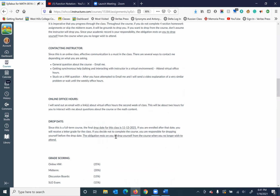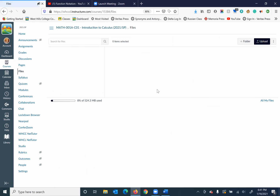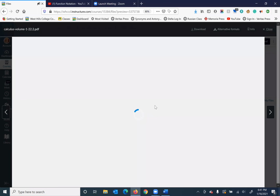What I also did, as I go back up here, under the files menu, let's talk about each one of these pieces. Under the files menu, there are 3 things here. First of all, I have the PDF of the textbook itself, so click on that. It's a pretty big download.